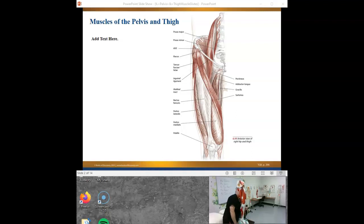Oh. Do it? Yeah. Yep. It goes all the way down here. Gracilis, right here. Let's take that off. Okay. Alrighty. Go ahead.